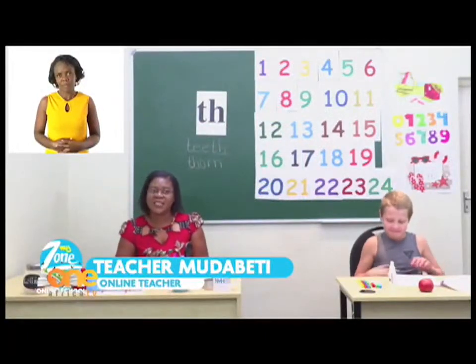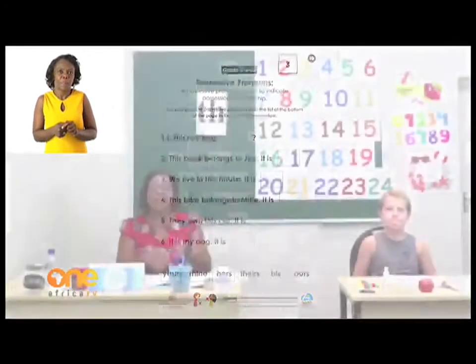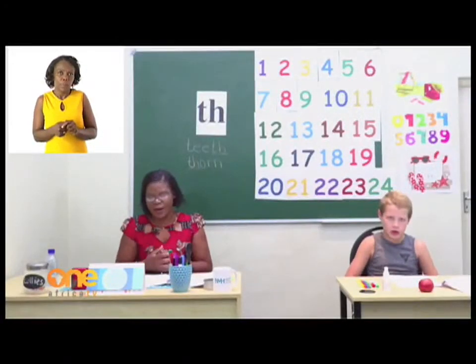Let's turn to page 19 for our next lesson. We are going to look at the possessive pronouns. What is a possessive pronoun? A possessive pronoun is the word that indicates the ownership of something, the ownership of anything. When something belongs to a certain person, it shows that that thing belongs to that person, and then we say what in English? Possessive pronoun.